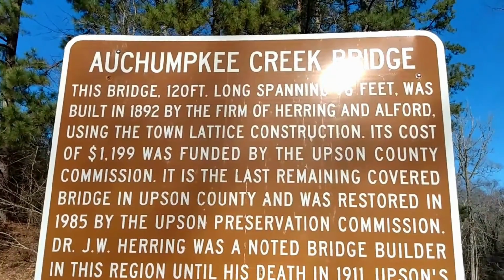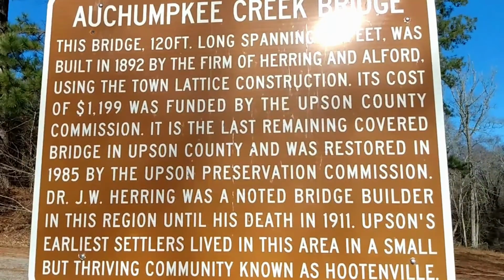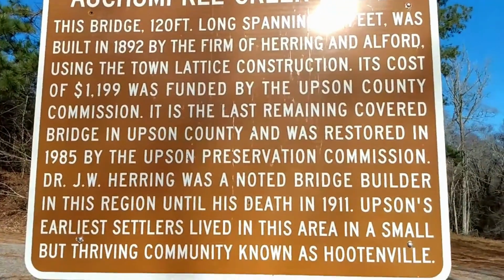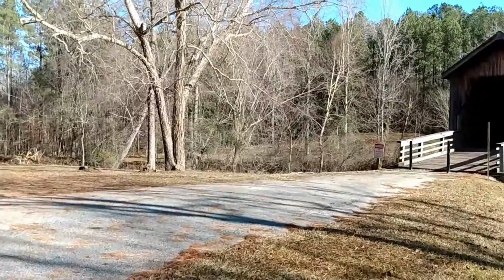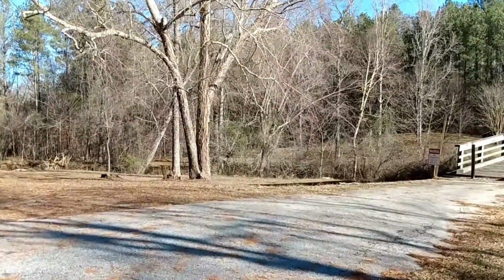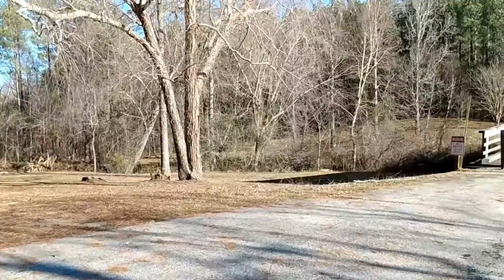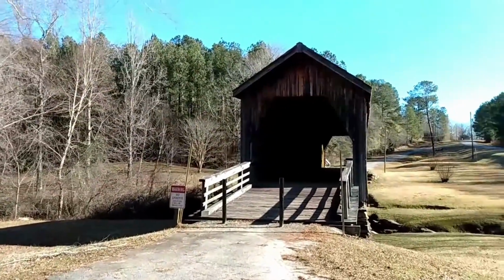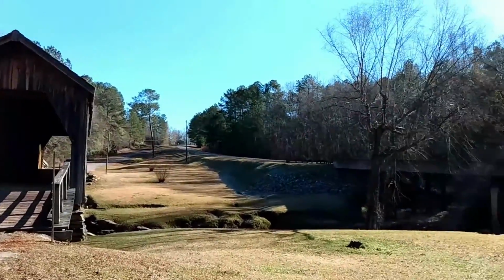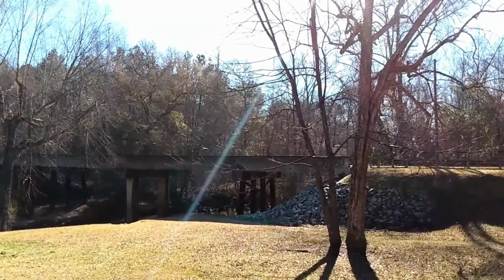120 feet long. Yeah, they were still horse and buggies at that time. Yesterday, today. That's Allen Road.